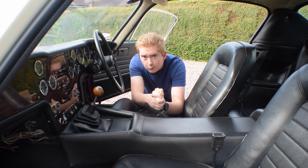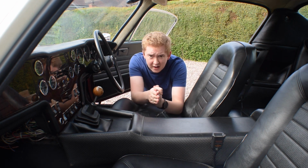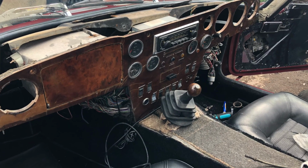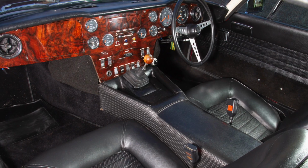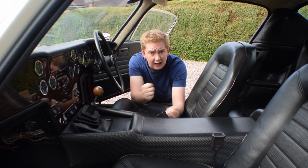It's not quite where I want it to be, but it's coming together slowly but surely, and I'm sure you'll see a massive difference compared to what the car looked like when we first got it inside to what it looks like now. I know it doesn't look mint, but when you compare the two, it looks a hell of a lot better now.